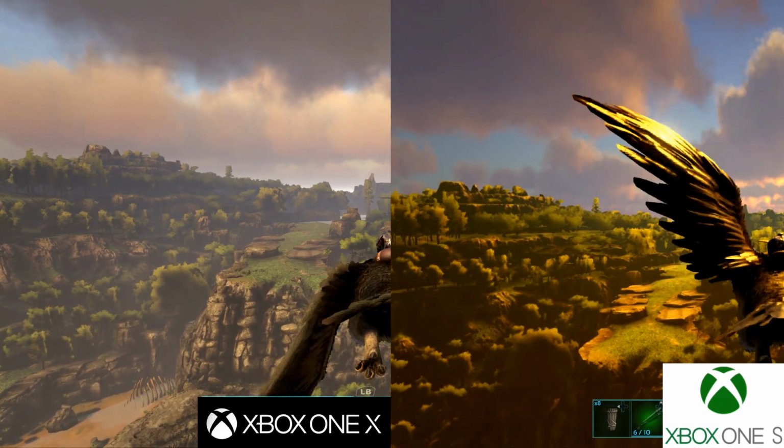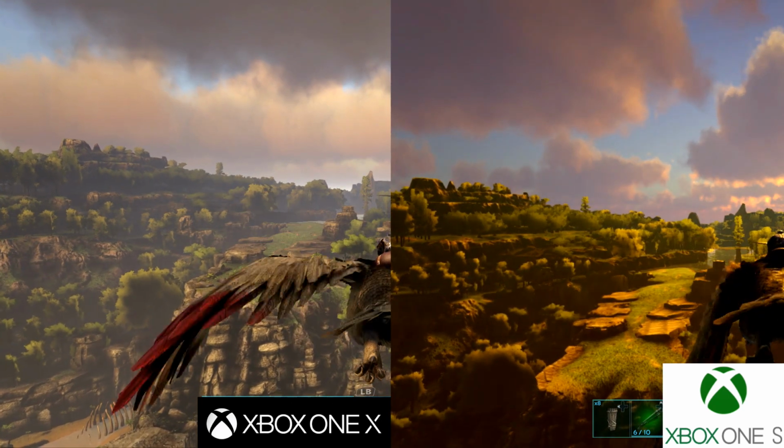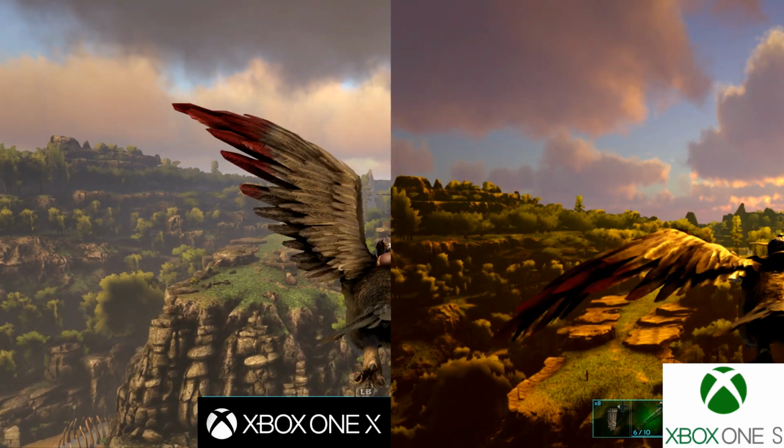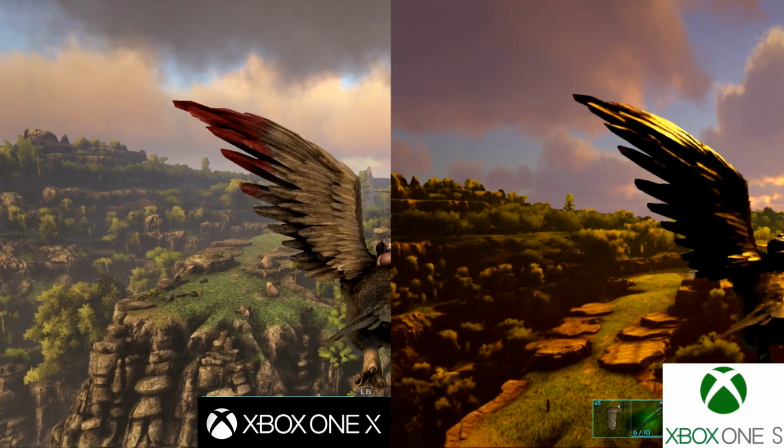So I hope that this video really helped you out. I want to do the actual side-by-side comparisons so people can get a more realistic view of what the S will do compared to the X.